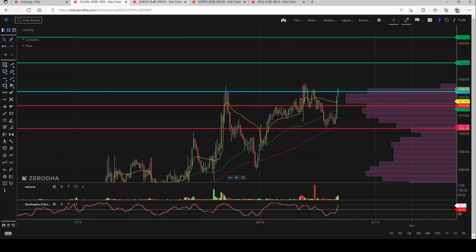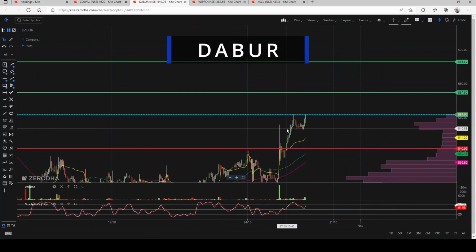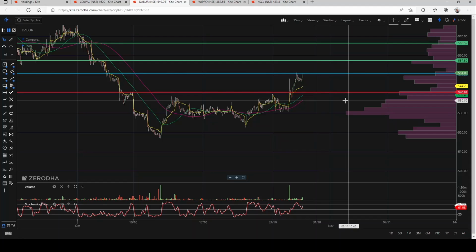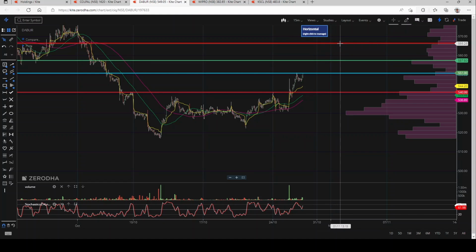And we'll move to the second. Dabur I have chosen. Here Dabur is also trading at a crucial level, and has been trading with good volumes as well. So here, guys, you can plan to take this trade for buy above the 550 level, and take a target of 557, and the second target will be 566.